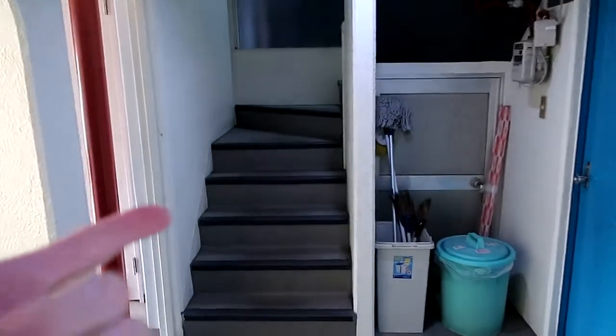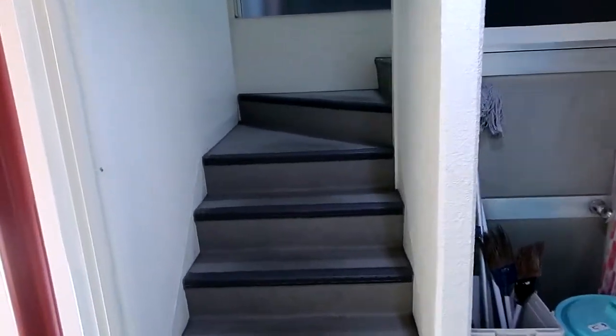This is the stairs going up to all the rooms, and there's no elevators here. There's a study room right here. It's very nice. So yeah, let's head back up to my room.